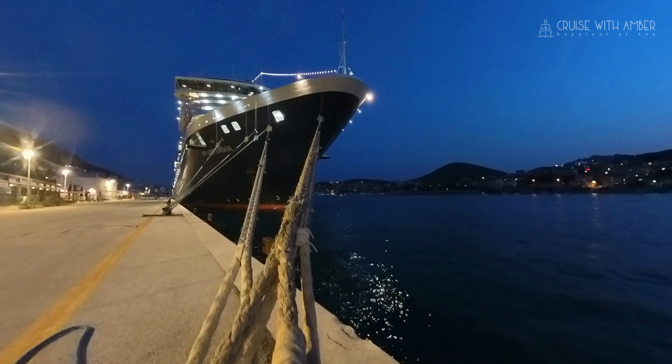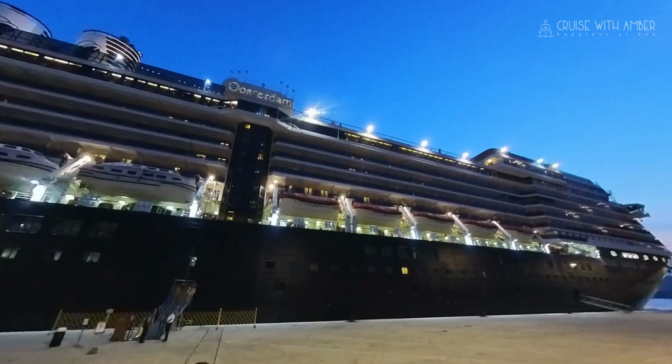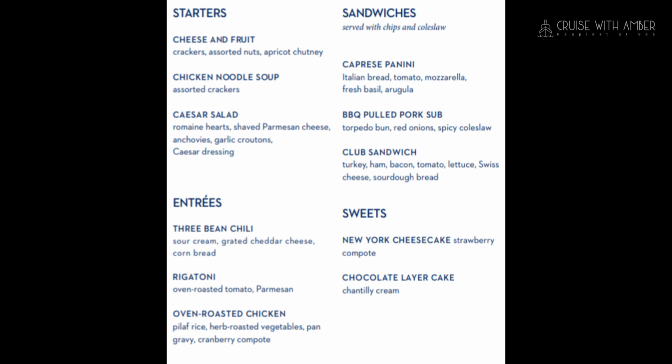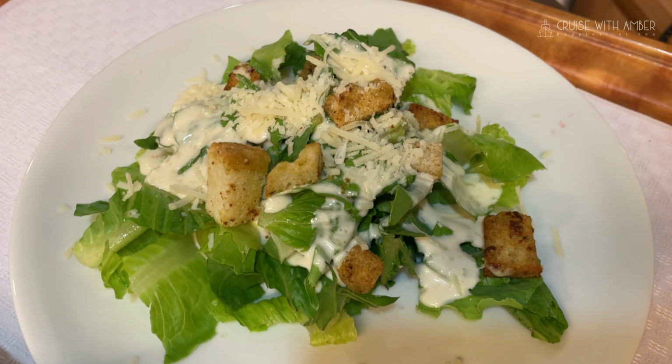After a full day on a great shore excursion, I decided this evening just to chill out in my cabin to watch the sail away and decided to test out Holland America Line's room service. Once again, the room service exceeded expectations.